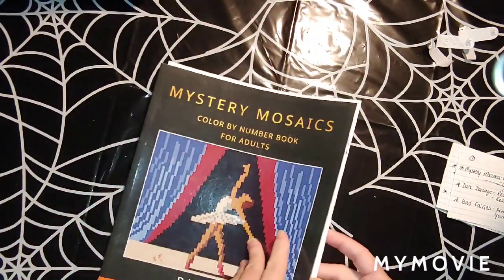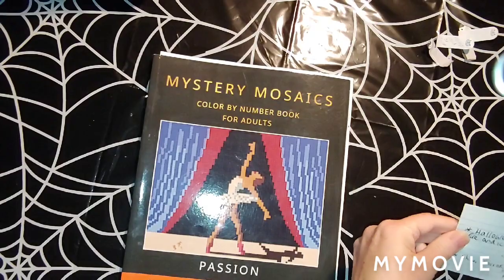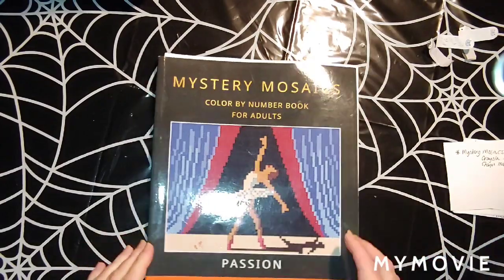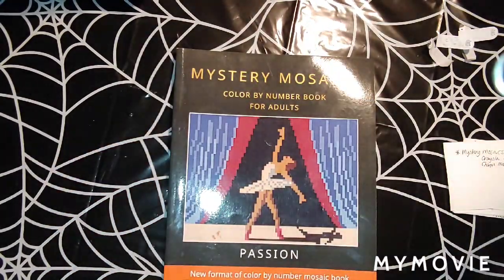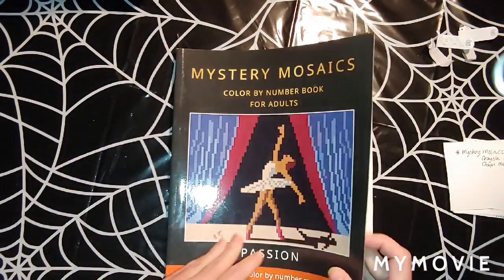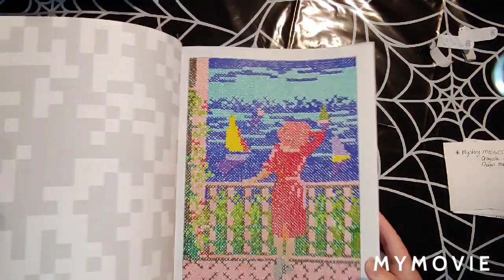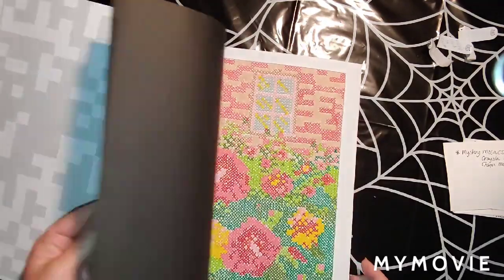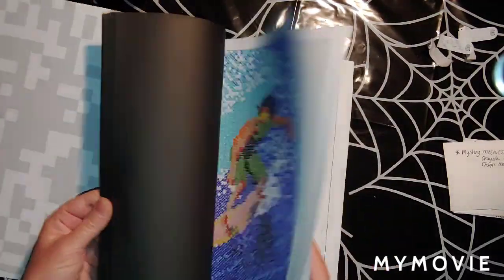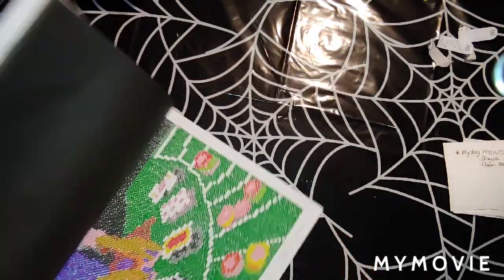All right, this one was the Mystery Mosaics Passion Book. Done the X Method. All their books I did X Method in. And I did, which page was it? Did I mark it? I don't think I marked it, guys. No, I did not mark this one. I colored it yesterday. That's why I forgot to do it.